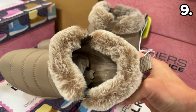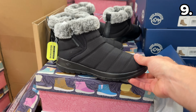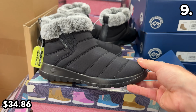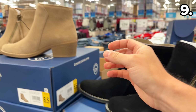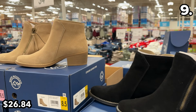If you experience decent weather where you reside, these ladies' Skechers winter boots for $34.86 are faux fur lined and significantly cheaper than the Uggs I showcased earlier. They look very comfy, and for something more dressy, these ladies' ankle boots at $26.84 are available in black or a taupe.